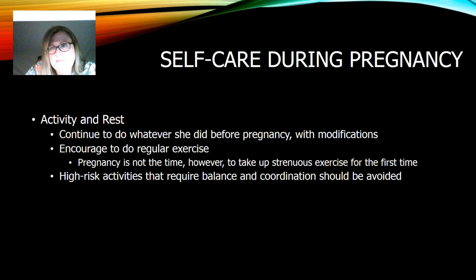We don't want you skateboarding, anything that requires balance and coordination. If you fell, then you could potentially fall on the uterus, and that could cause the placenta to tear off the wall of the uterus, causing an emergency condition for you and the baby. You could both hemorrhage to death and die. So we do not want moms to do anything that requires balance and coordination.